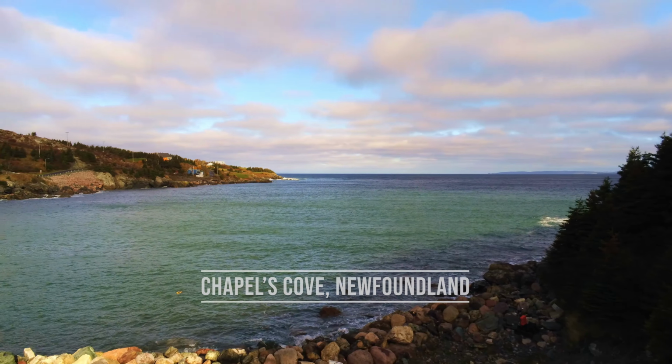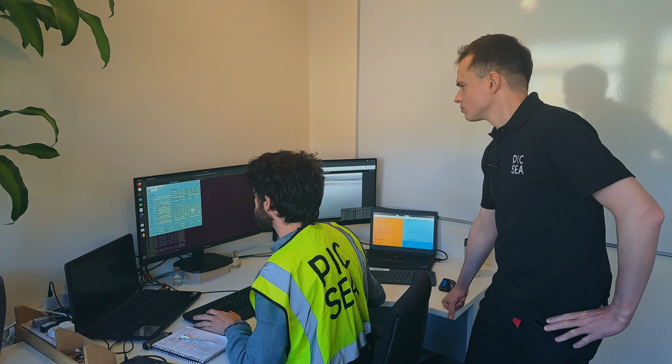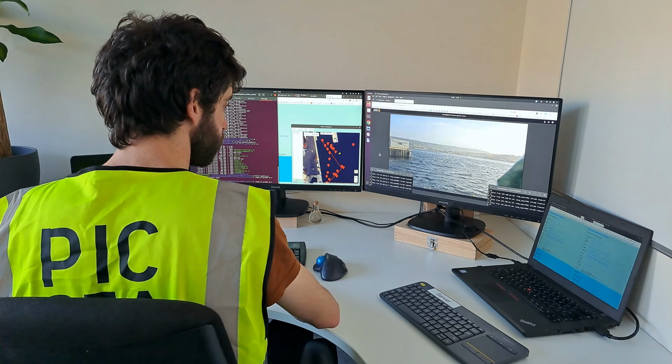Today, for instance, we are sending two vehicles on missions in Conception Bay, Newfoundland, Canada. They survey the seafloor, take pictures, and come back to the shore where our colleague is standing to recover them. Post-mission, we use the collected pictures to create three-dimensional models of the seafloor and of the assets that were surveyed.